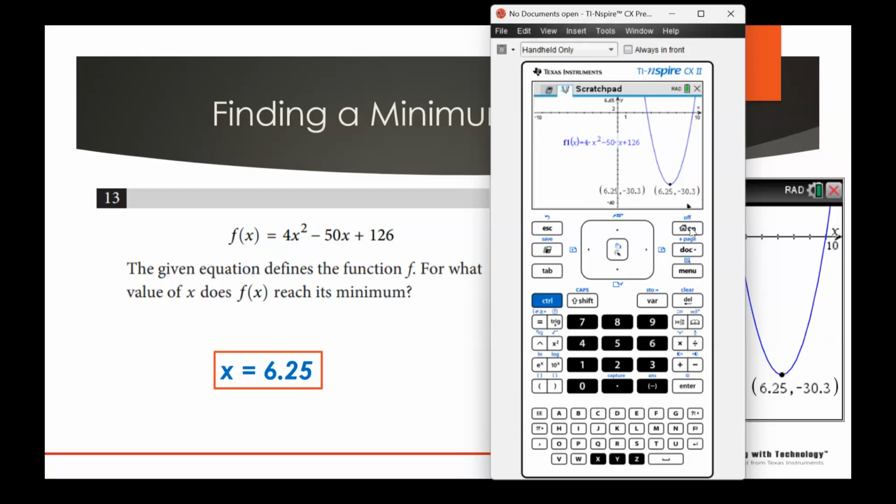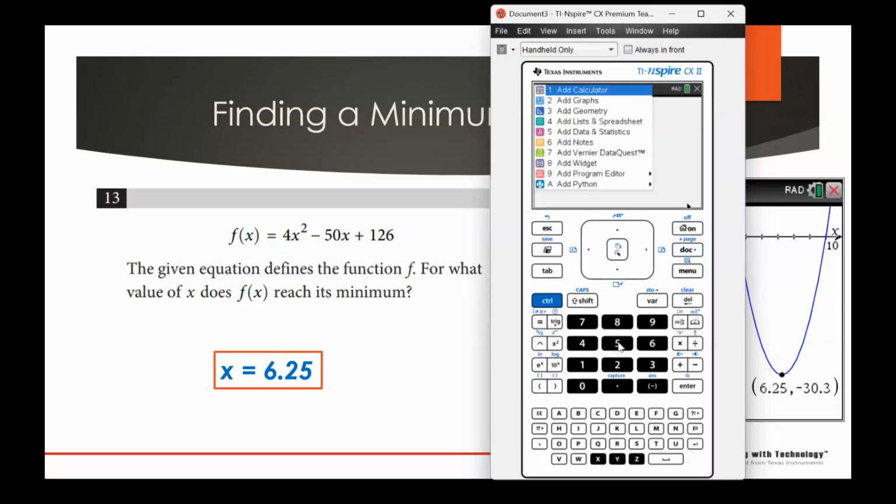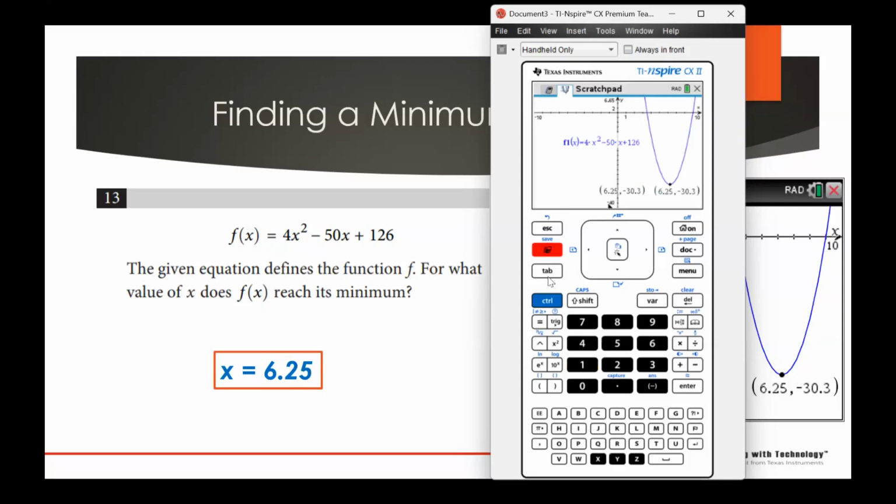Super, super easy. So when you're in a document space, you can always exit the document space at any time by pressing the scratch pad key. I don't have a new document here, but let's say I had a geometry page set up. It's that key right here, right now in red. If I keep toggling between the two, I get the graphing side and the calculator side.